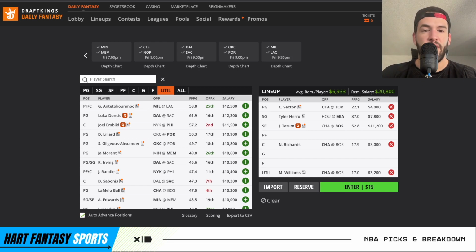These are the ones I like so far. I think Sexton, Hero, Tatum, Richards, and Mark Williams look the best. But we'll have to wait and see with the news.